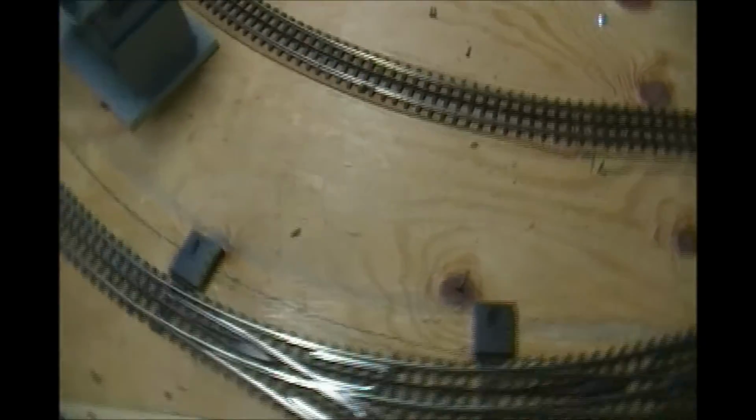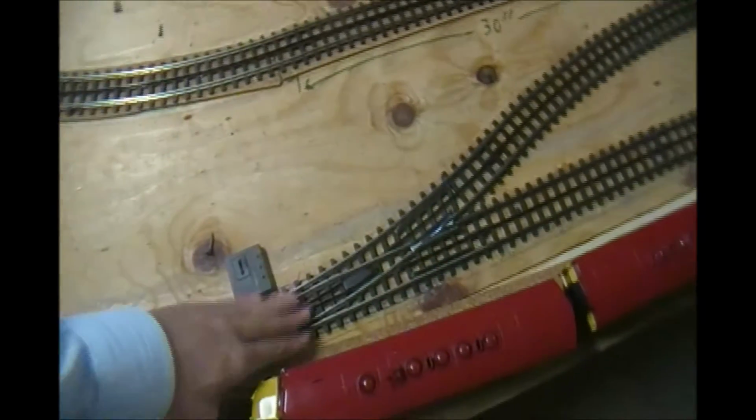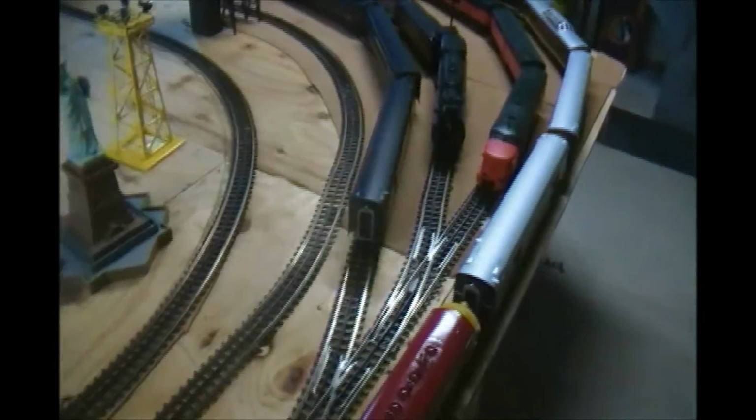That's pretty cool. Okay, so if you curve off that switch, then you'll come into this one, and if you go straight through that, you'll lead into this, which we'll talk about more in a minute.